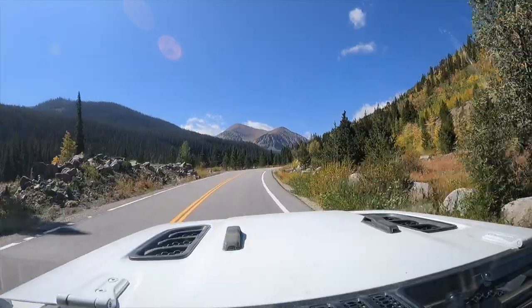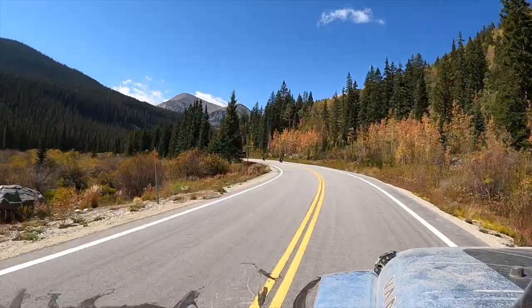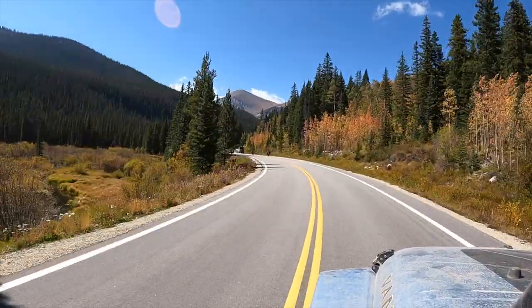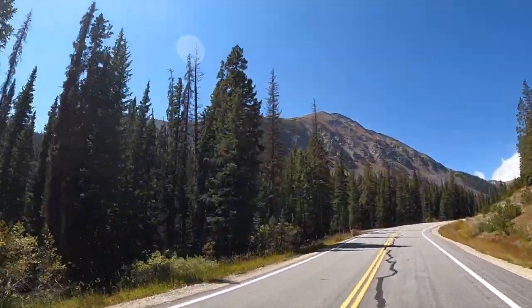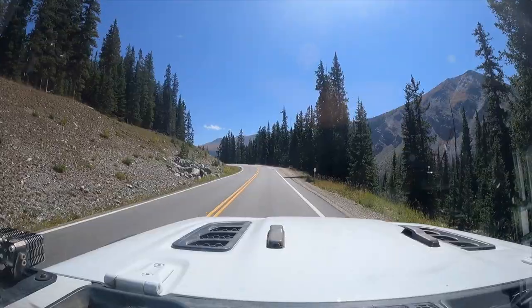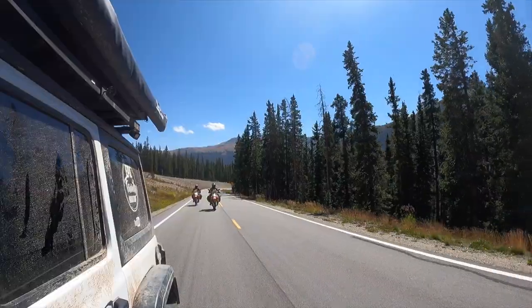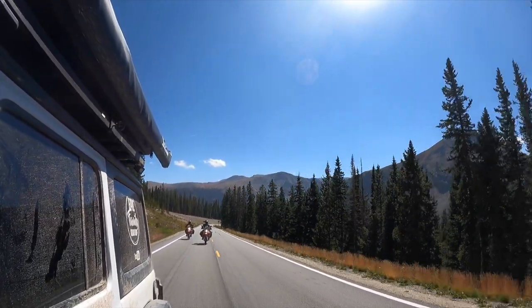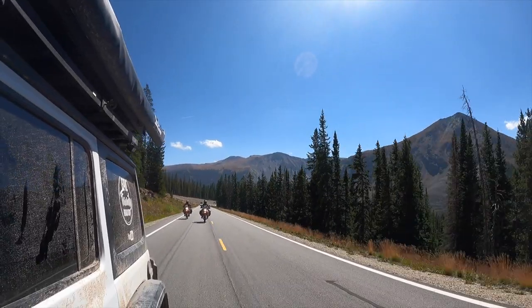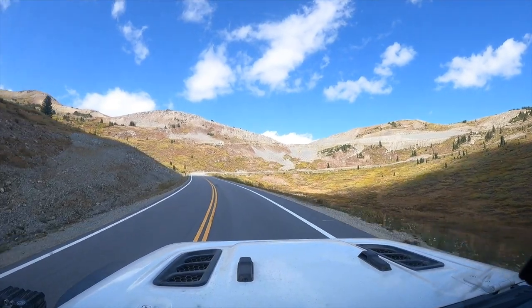Once we got the sway bar back in place, we hit the road again and continued heading up Cottonwood Pass. The Colorado BDR Trail is absolutely beautiful and scenic, both on and off the paved road. Though we are excited to get back on the dirt trails, these mountain views and fall colors all around us are breathtaking.